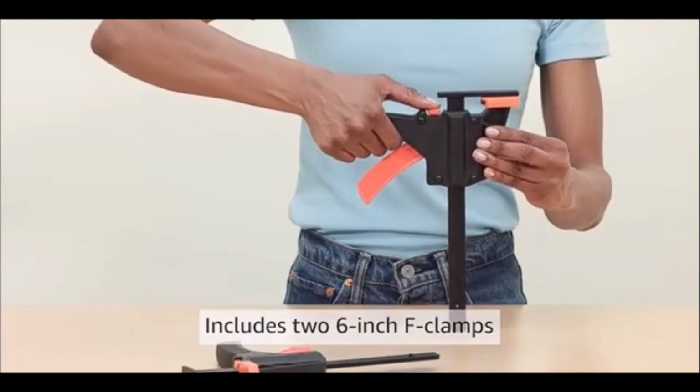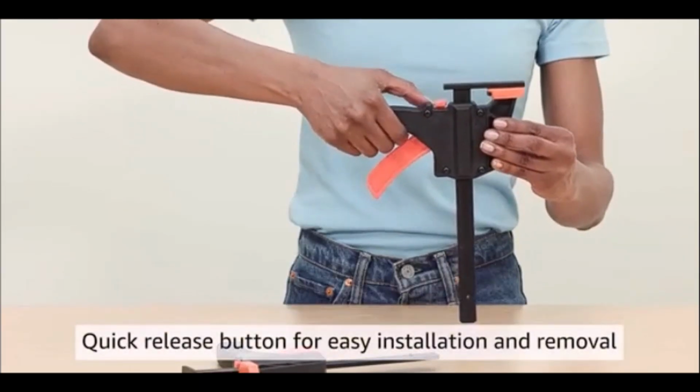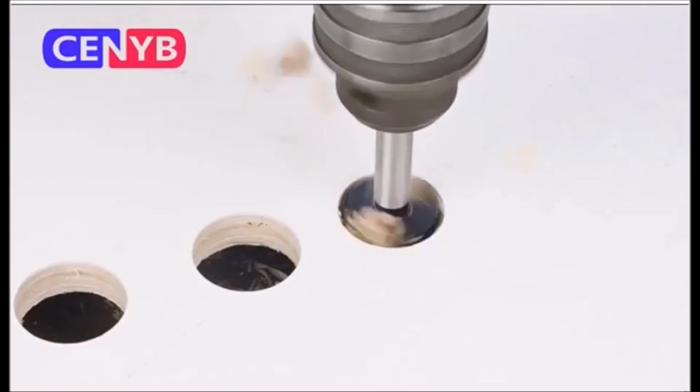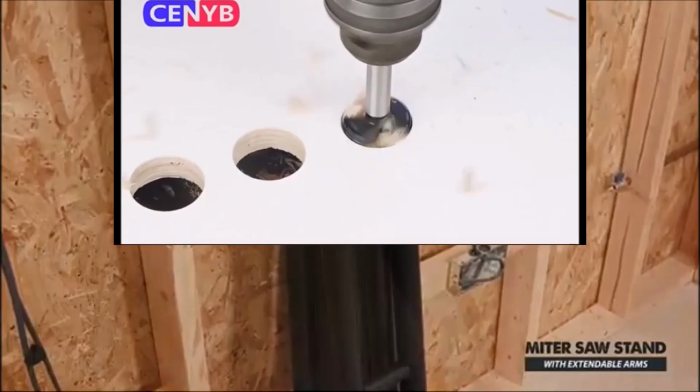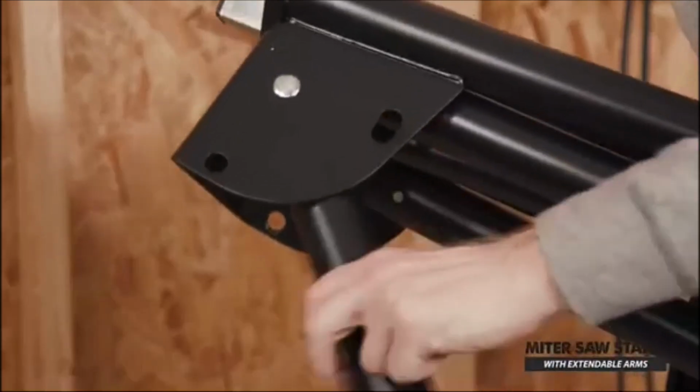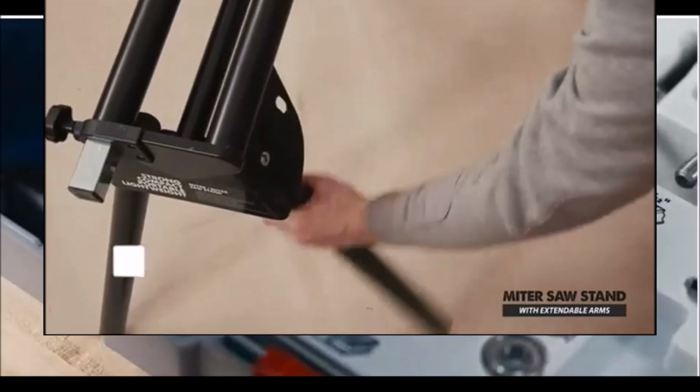Hey there, woodworking enthusiasts! Today, we're diving into the world of must-have woodworking tools that will take your projects to the next level. Whether you're a seasoned pro or a weekend DIYer, these tools are absolute game changers. Let's jump right in. Number 1.